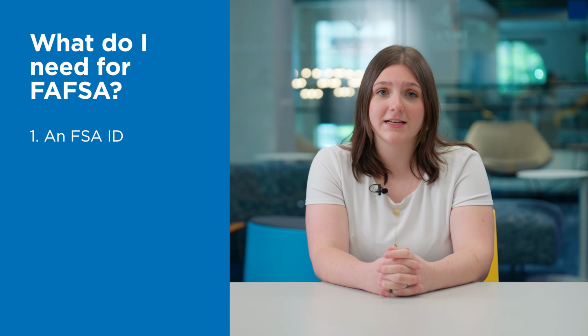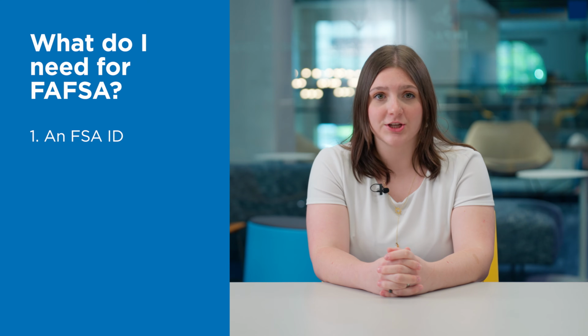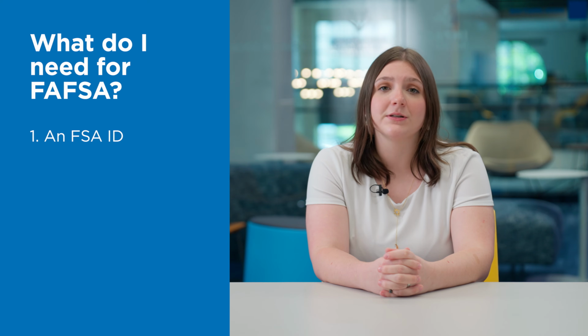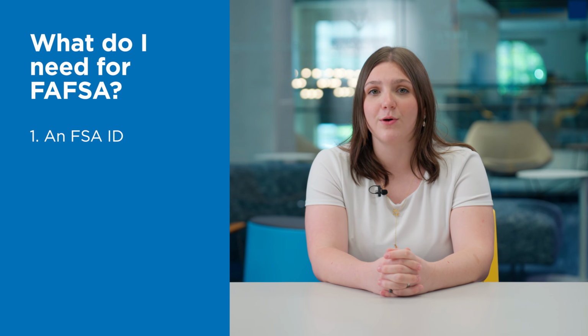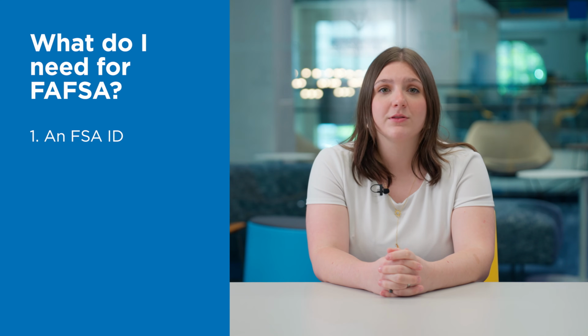1. An FSA ID. The very first step as a first-time filer is to create your login information for the website of the Department of Education. This is called an FSA ID, and it will serve as your username and password to access FAFSA every time you need to log in to make a correction or continue the application. This login information will be unique to you, and it will stay with you for all subsequent years you are in college.